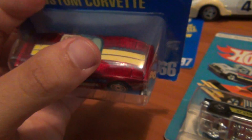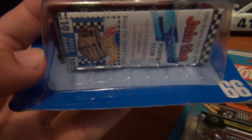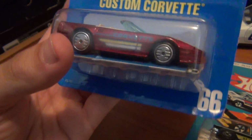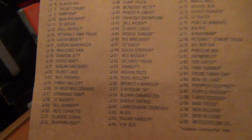And I know there's a tamper with ZR1. I think there is anyway, in the yellow stripes just there. So that's another one for me to hunt down. And I think there's something on the base as well, I have been told, but a bit hard to see on the base when it's got the speed points card just there. Love the old early blue cards, and there's quite a number of them on the back there.